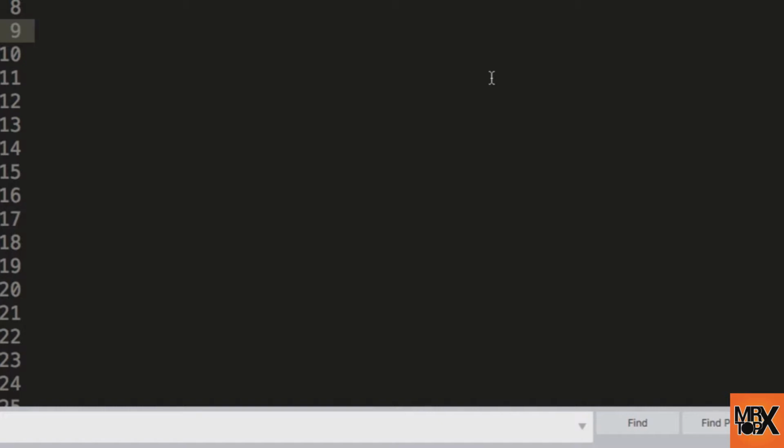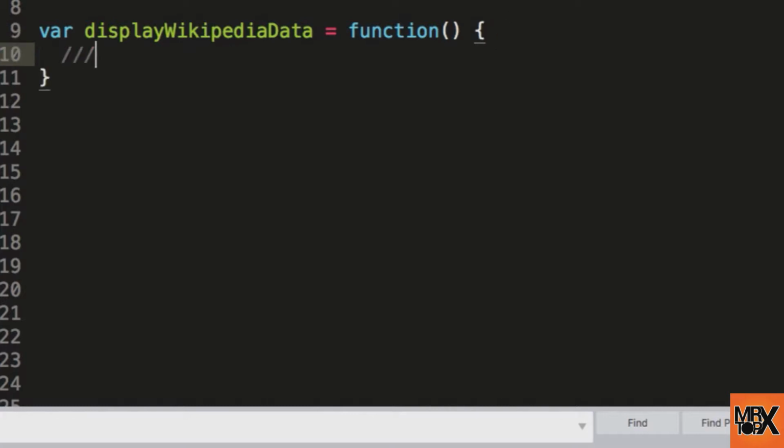So we're going to be using the Wikipedia API somehow. So we want this function overall to display the Wikipedia data, right? So we could say we want it to be called var displayWikipediaData. And we're going to say the equal sign function. It's not going to take in any parameters right now. It could later, we don't know yet. And then we're going to have our curly braces, hit enter, and then all the code inside of here will be the bulk majority of our Ajax call, which we'll talk about in a second, and how we're going to take that and append it to this screen.